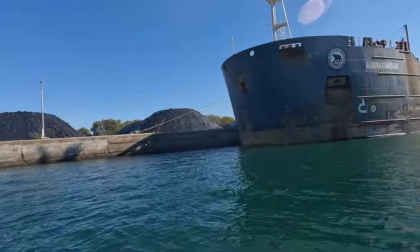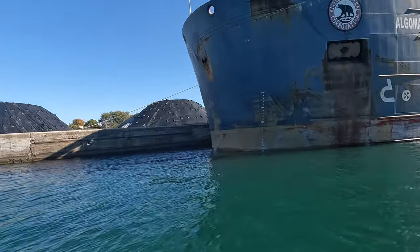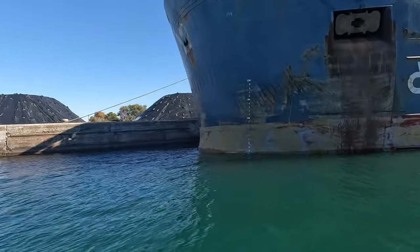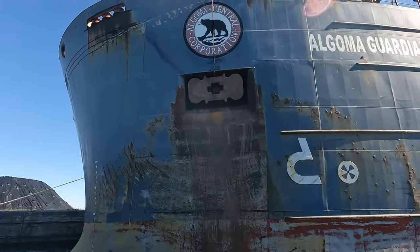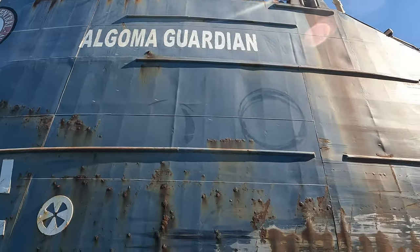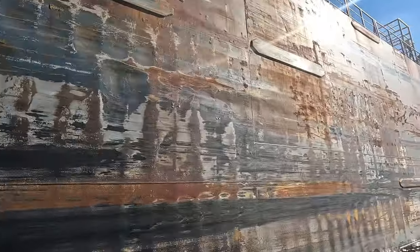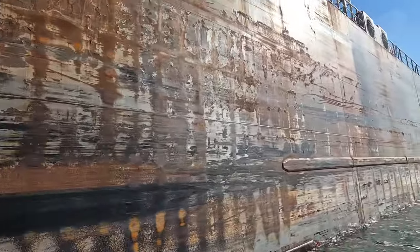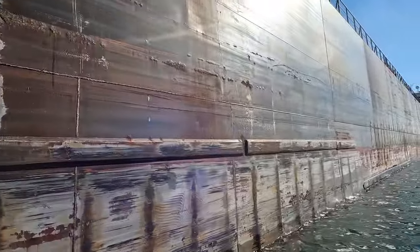Coffee break over, it's time to get back out on the water, and this is the Algoma Guardian in the sun, except for the bow, because the sun is directly behind us still, so that's still in the shadow. But we see straight away the wear and tear on this vessel. It's endured over the years, quite a bit of rust also showing. This, like the rib you can see, is basically caused by going through the locks numerous times. It's taking its wear and tear on the vessel itself.